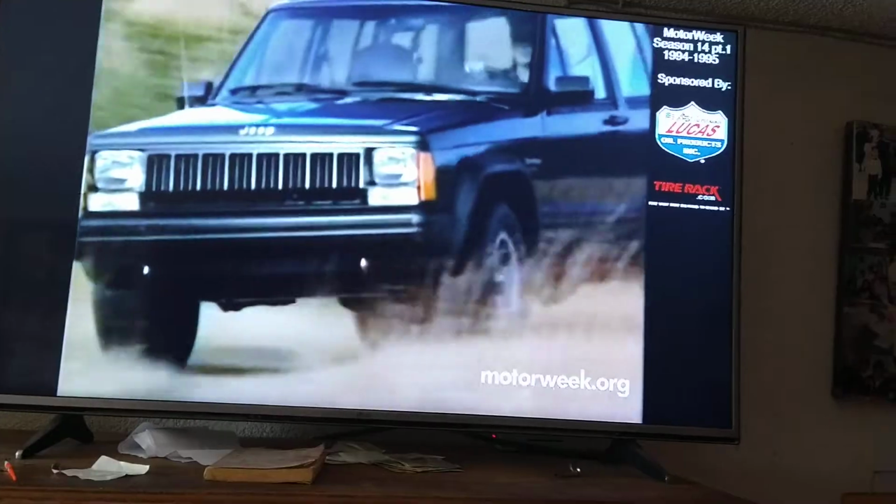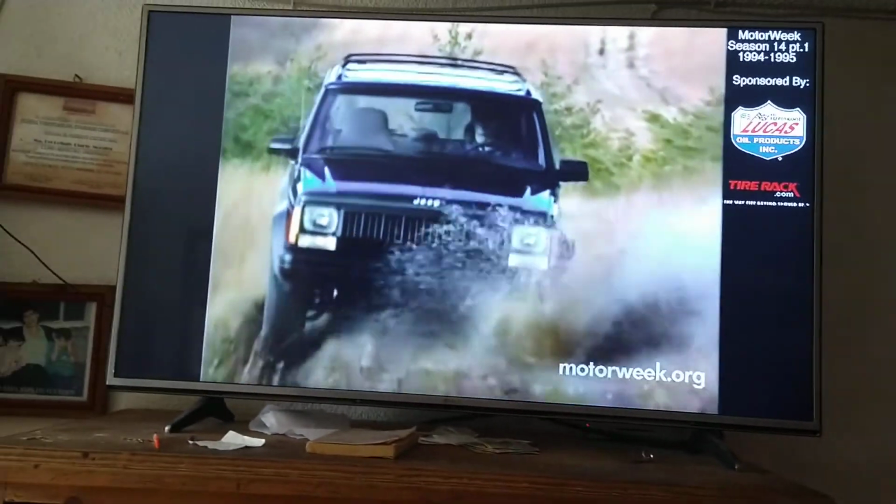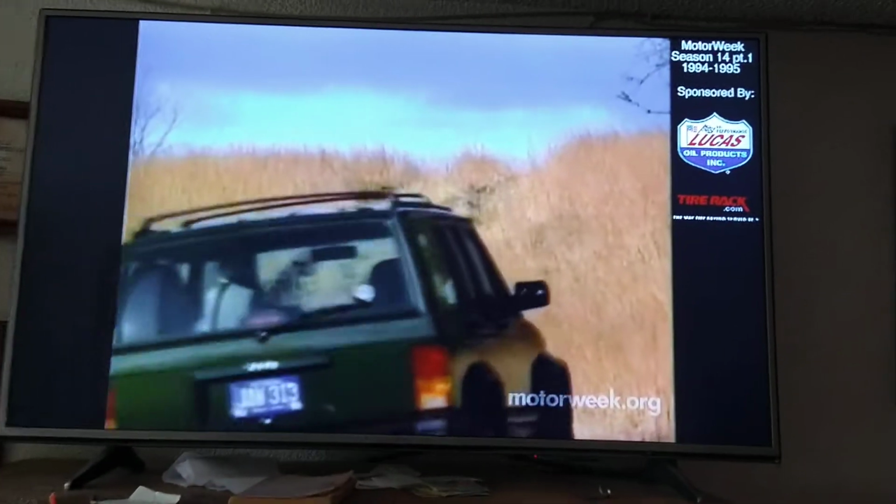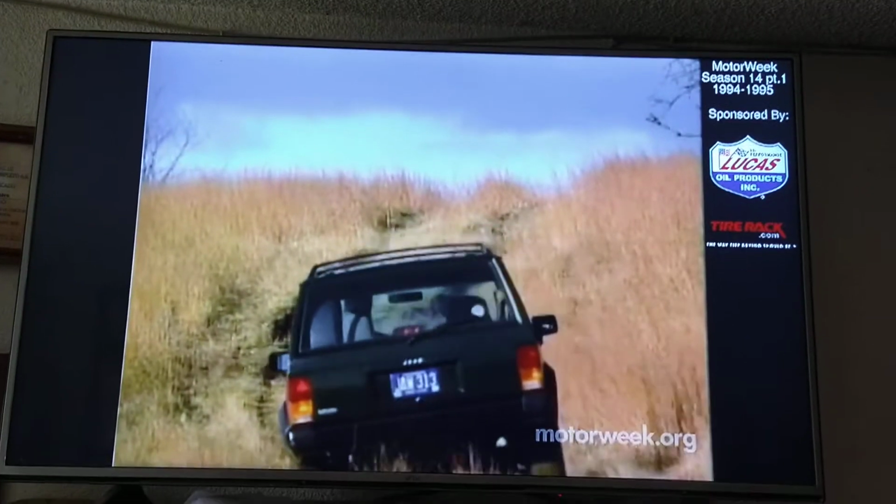So if you're eager to join the sport utility ranks, but your bank book makes you hesitant, the Jeep Cherokee may be the perfect choice. It's an oldie, but a goodie.